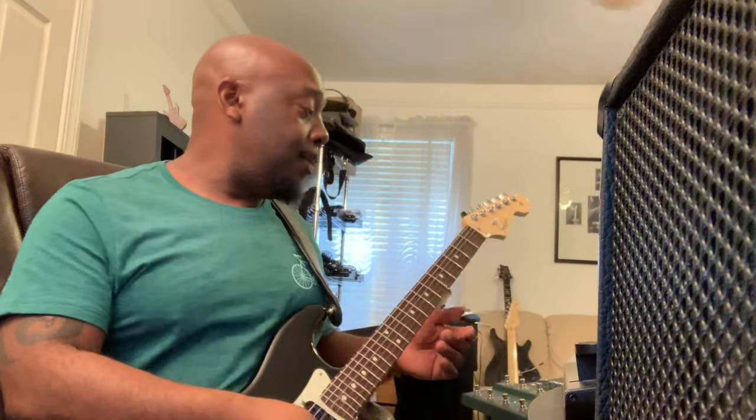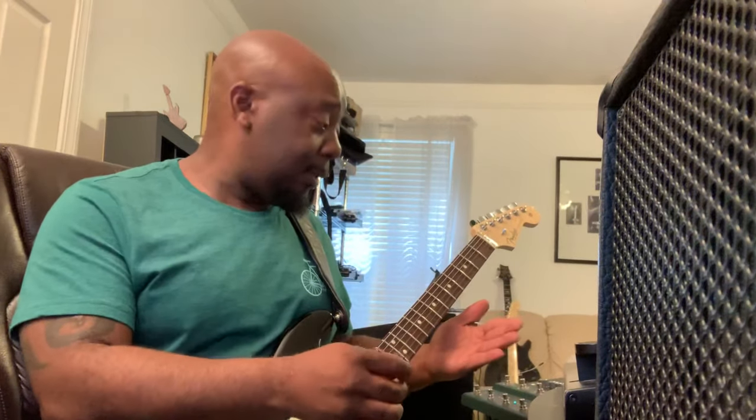So, I'm going to play both the units and let me know what you think. I'm not going to give my opinion, but you know, I have both of them. So check it out. I'm going to play a backing track and let you hear how both units sit in the mix. First, I will start with the Helix, clean and dry for both. This is the Helix first. Check it out.